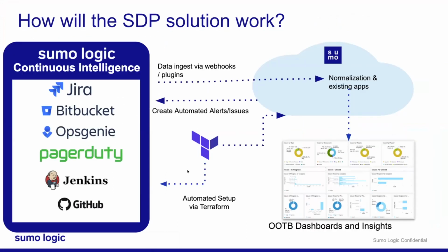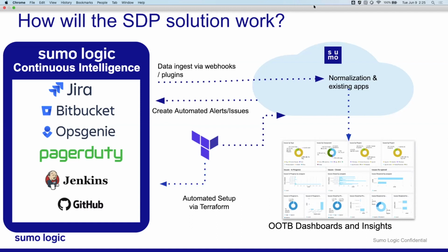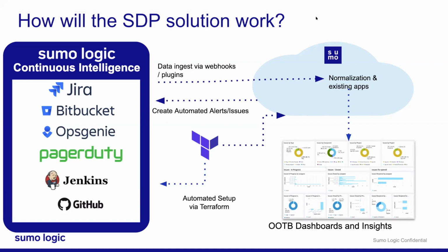Right, and the model here is very similar to what we did with Atlassian. We have Sumo Logic apps that have out-of-the-box analytics and get the data via webhooks or plugins. For example, Jenkins doesn't have webhooks, right? So we have a Jenkins plugin that gets data from Jenkins and sends it to us. And then same thing, we want you to be able to automatically configure connections in all these tools, like Jira, Opsgenie, or PagerDuty. Right? And we want this setup to be automated via Terraform, like the Atlassian solution. All right. Can you go to the next slide?